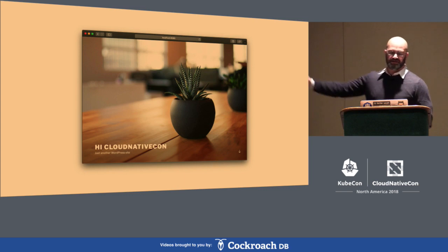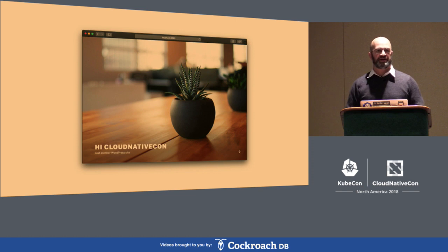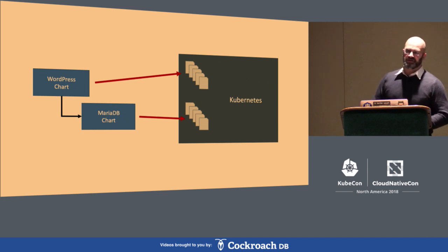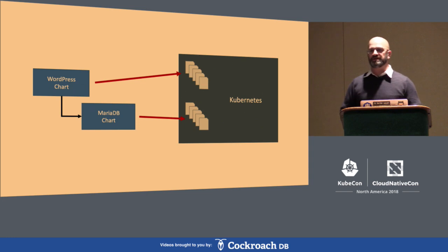And what do you get if you do that? You get a WordPress site. And it says "hi CloudNativeCon" on it, because that's what was passed in, and it knew what to do with that. So what's really happening under the hood here is you have a WordPress chart. And the chart is the package, and it depends on a MariaDB chart in this case.